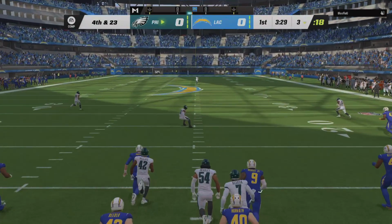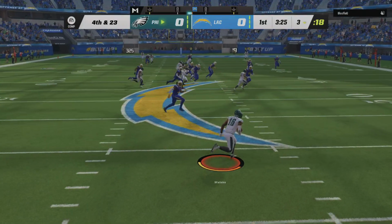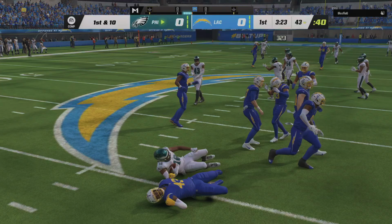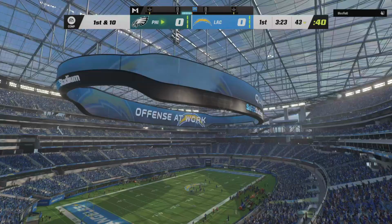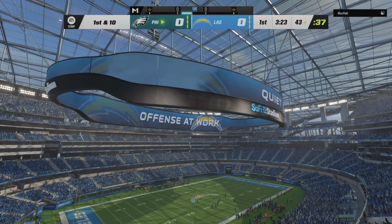On is the punter Scott here as he gets this one away. And it's fielded at the 34. That's going to go in the books as a 55-yard punt. Well done. And it will be Eagles football, 1st and 10.